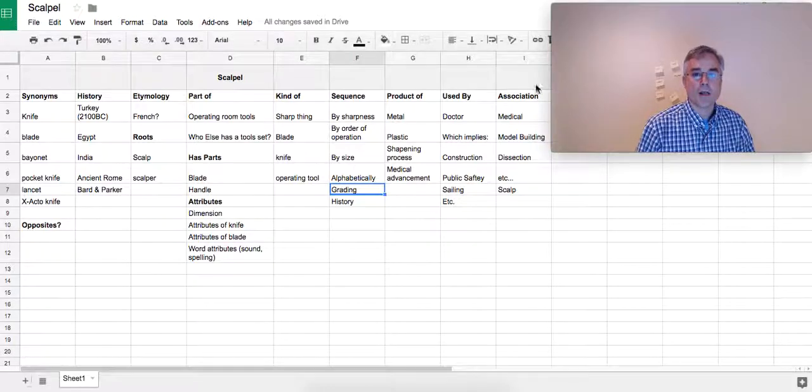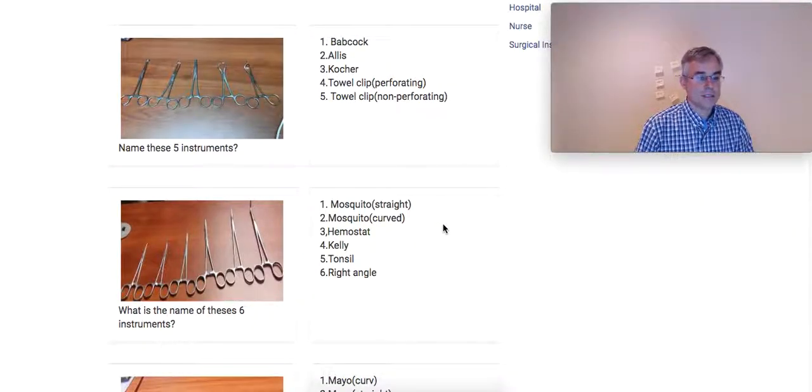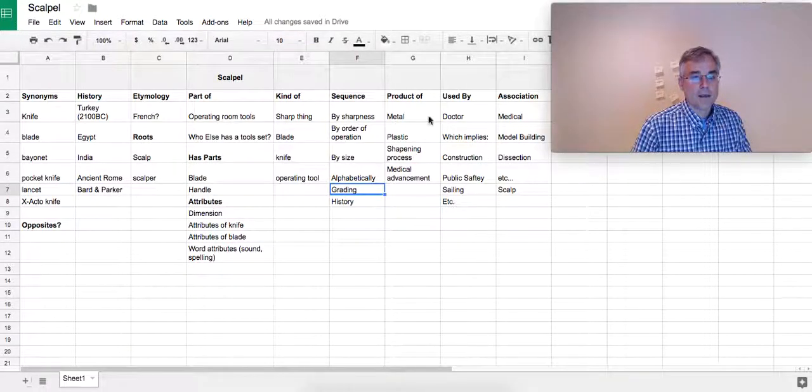There's actually a grading scale because when we do this, we're going to go out and look at Wiki and find a little bit about the history. I stumbled across this thing because I was looking for a word for whatever that thing is that surgeons lay out before they go into the operating room, which I don't know. And I'm basically getting excited about this. Used by, product of, association. We don't put all these on the word board. I put a few, but let me tell you this.